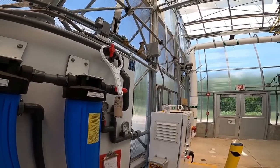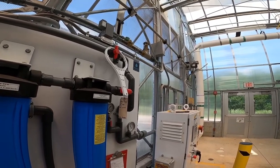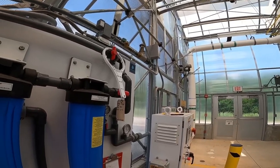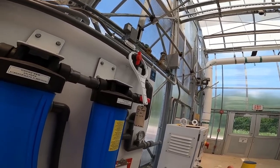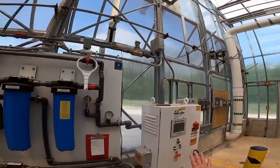Okay, this is the next step in the process for the rainwater harvesting system. It's piped in from the outdoor underground cistern into the common corridor of our greenhouse facility that is warm year-round. Right now it's very hot. It's the middle of summer. And you can see this piping. This is where it comes in and it's fed to this main system.